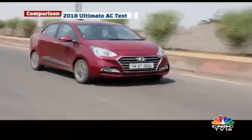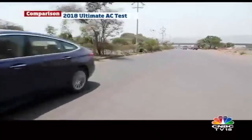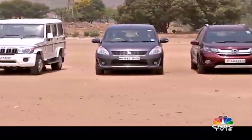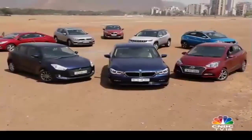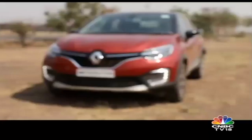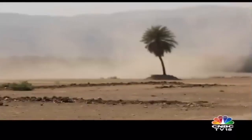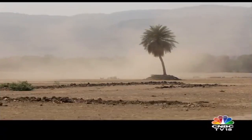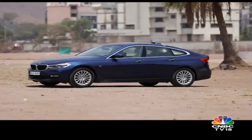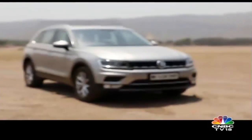As the name suggests, it aims at finding out which car has the best air conditioning system of them all. Last year, we conducted this test with 24 cars from varied segments and body styles. But this year, we are only concentrating on the significant new launches from every segment. In this test, we don't get to the spec of the compressor or how big the engine or the cabin is. Instead, we look for a hot day with temperatures soaring beyond 40 degrees Celsius, let the cabin temperature rise to 50 plus degrees Celsius, and then let the air conditioning do its thing to cool down the cabin without opening the doors or the windows.